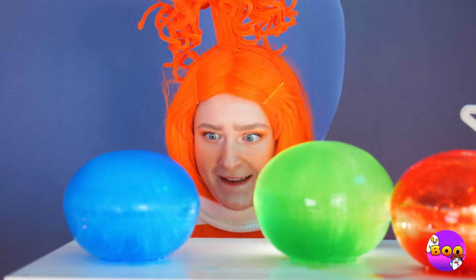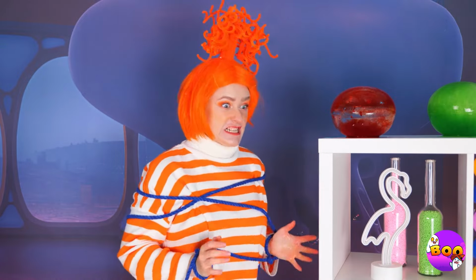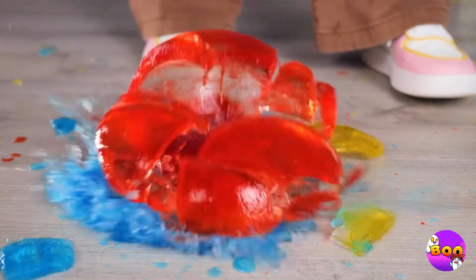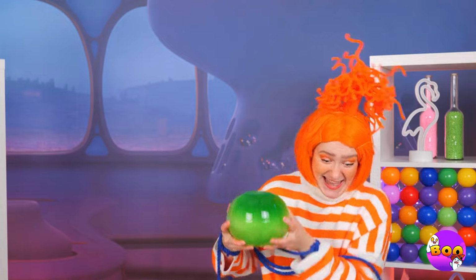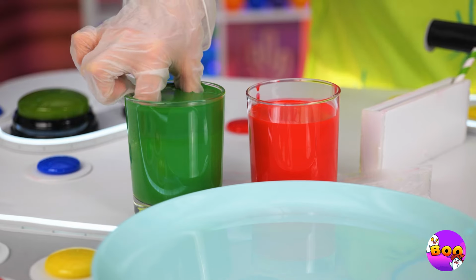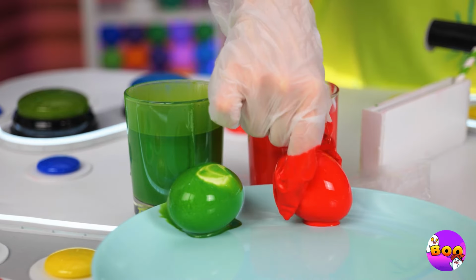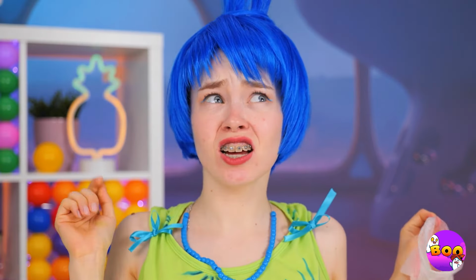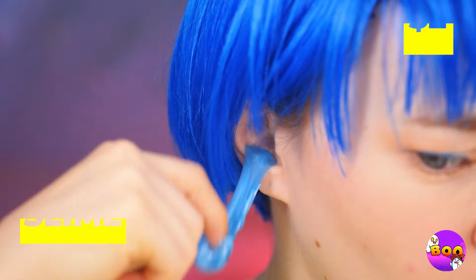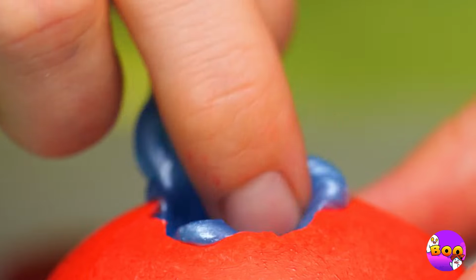Uh-oh, looks like anxiety's gotten to the memory orbs. Oh no, not the red one. It's cherry flavored. Don't worry, Joy's got a plan. It's beginning to look a lot like Easter. What pretty eggs. Yay. Now grab some slime. Use it to fill up some empty eggshells.